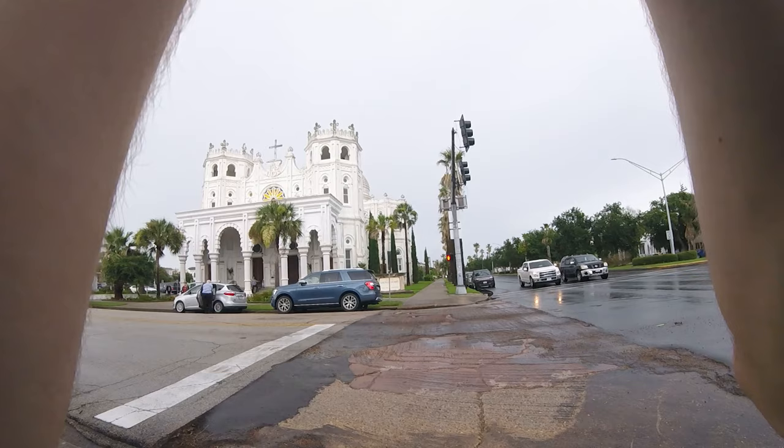Next day was my last day in Texas, so we decided to explore Galveston Island a little bit and go to the beach one more time. Might as well, huh?